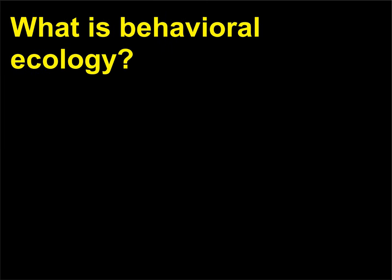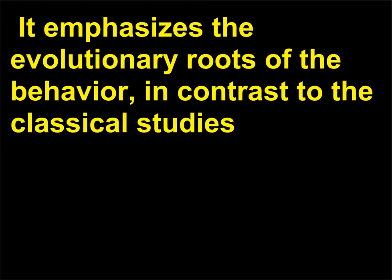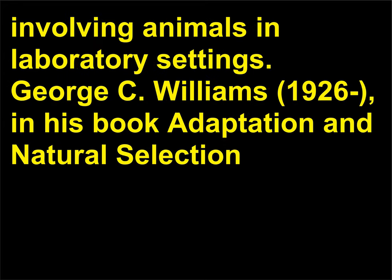What is behavioral ecology? Behavioral ecology investigates the relationship between the environment and animal behavior. It emphasizes the evolutionary roots of the behavior, in contrast to the classical studies involving animals in laboratory settings.